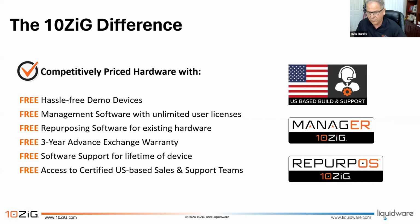One of the things I want to talk about, and this is one of our most important slides, is what we actually bring to the table. This is what sets 10ZiG apart from other companies. When you buy an endpoint, everyone delivers an endpoint with a 3-year warranty. That's standard. And most companies do have a console to manage the firmware and software updates that are required for a VDI solution to work well. What 10ZiG brings is free management software. Our support for our management software is free. Our firmware is free. The updates are free. The consultation that you may need to help work through a software update or something you're having difficulty with is free. And that is what we do.